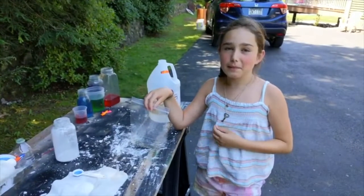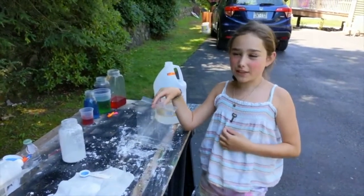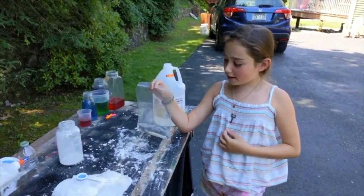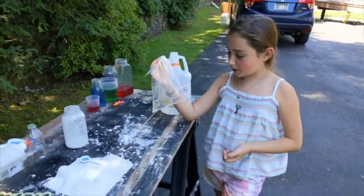Begin. Hi, my name is Sonia Kay. I'm in Troop 96516 and I live in West Milford, New Jersey. I'm a rising cadet. Today I will be attempting to do the exploding bag.